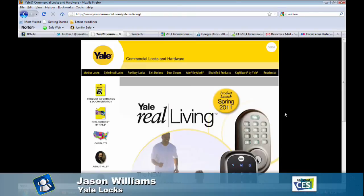Mm-hmm. Very cool. I'm assuming the website is a little different than what I assumed, so it's not Yale Locks. No, it's Yale Real Living. That is the product portfolio brand that we're going to market with. Okay, YaleRealLiving.com. See if I can type that right the first time. And there we go. Jack, if you want to bring that up on the screen.